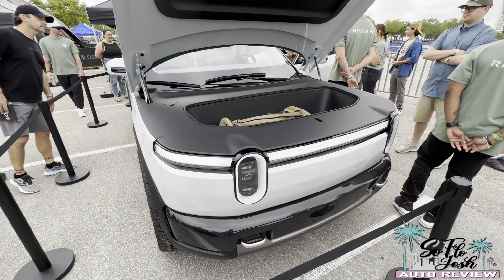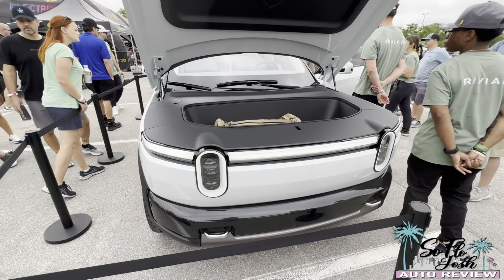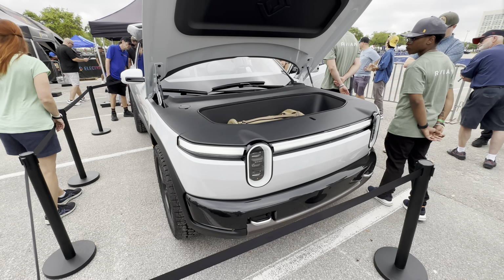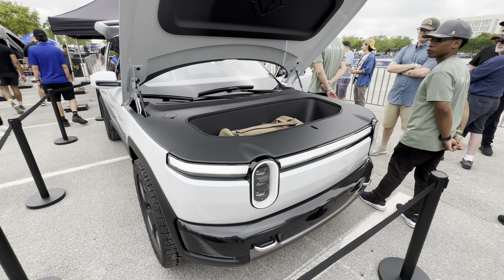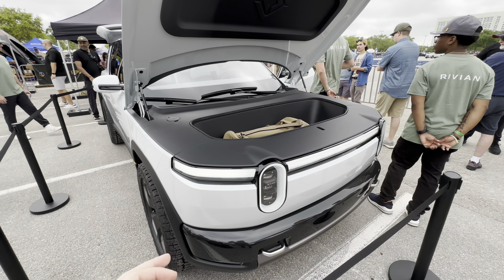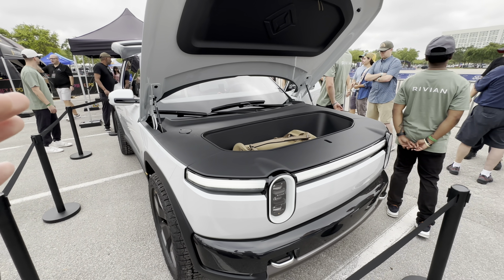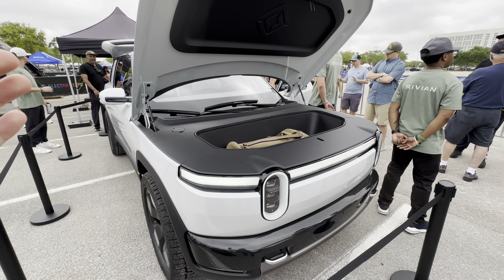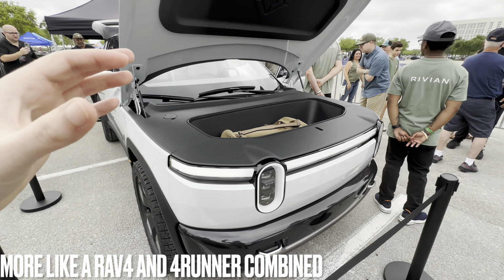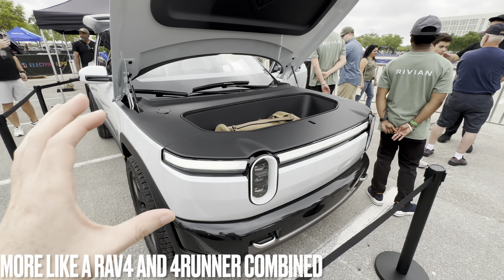So the R2 is Rivian's new SUV, and let me tell you something, I love the overall design of this R2. Ever since the reveal, I have been praising it. The design language looks absolutely amazing. It's the perfect size. Kind of think of a Toyota 4Runner as a competitor or size-wise to this, and it actually looks really, really nice.